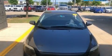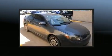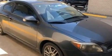Come test drive this 2007 Scion TC. Under the hood, you'll find a 4-cylinder engine with more than 150 horsepower, providing a smooth and predictable driving experience.